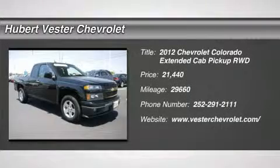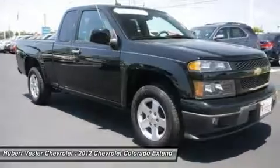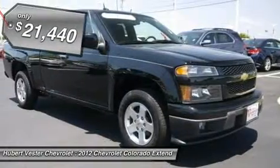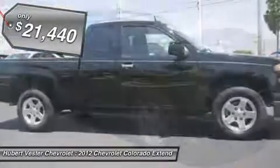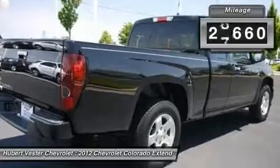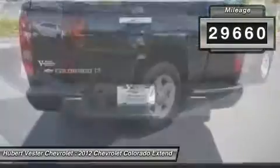One owner, certified, CD player, clean Carfax, dealer serviced, fuel efficient, hard to find compact truck, multi-point inspected, PWR mirrors, and PWR windows. Put down the mouse because this 2012 Chevrolet Colorado is the truck you've been hunting for.